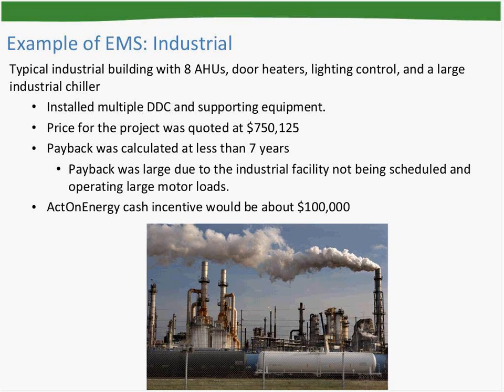The payback was mainly large because the industrial facility basically wasn't scheduled. Lighting was kept on most of the time. HVAC equipment was kept on most of the time. And the cash incentive for you guys would be about $100,000.